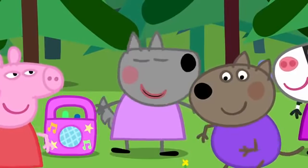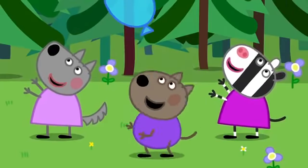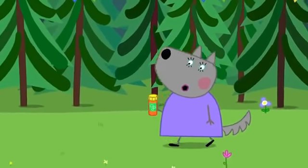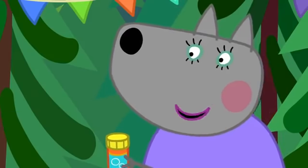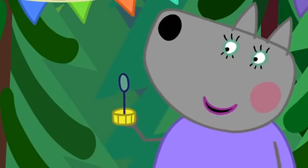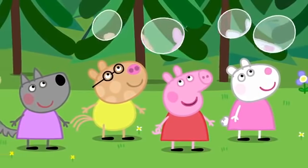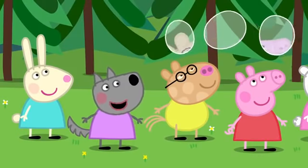Don't let the balloons fall to the ground. Keep them in the air. This is fun. Here is Mrs. Wolf. Who wants bubbles? Me, me, me, me. Okay, I'll huff and I'll puff and I'll blow some bubbles. I love bubbles. They are a bit like balloons. But they pop when you touch them. Watch. See? I popped one.